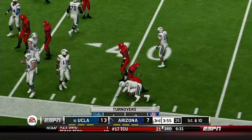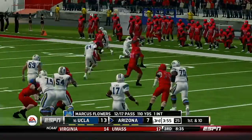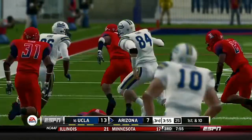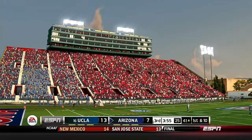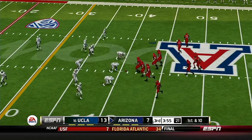He tried to force that one in there. Yep, and the safety made him pay for it. Great job of watching the quarterback's eyes and even a better catch. First and 10. Ball on the 41-yard line.